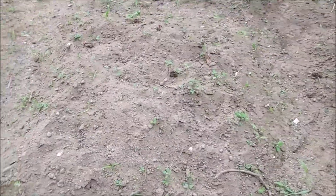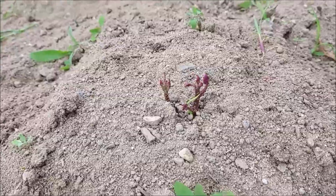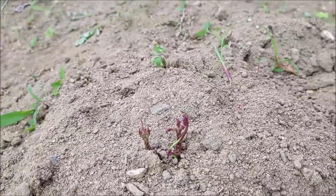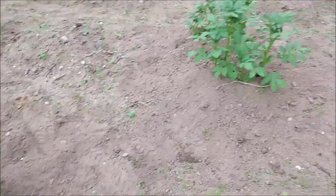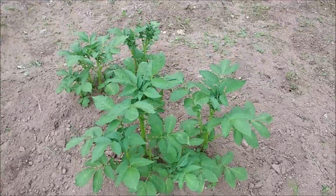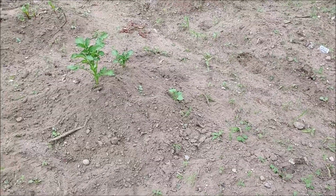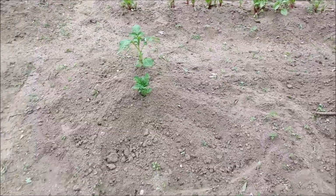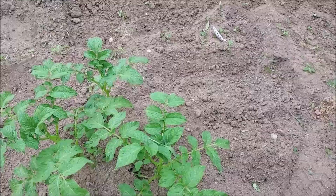Over here, I had a couple sweet potatoes that were sprouting on their own. So I had covered it with dirt, but you can see here that it's peeking out. And I think there's a little bit peeking out over here. I planted 2 sweet potatoes. So the rest of this is regular potatoes, and these are doing well. Nothing's happening in that mound. And then got a couple plants there, and 3 plants over here. So hopefully we'll get some good potatoes this year, better than last year.